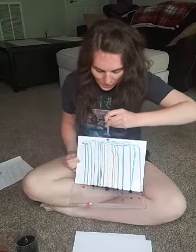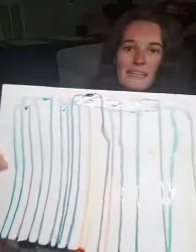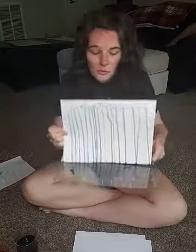Now purple is always the hardest color to get. I tried to get a little bit of purple. I don't think it turned out super great, but I did get some green, and there we go. So that's just nice and simple. Just let the gravity do the work.